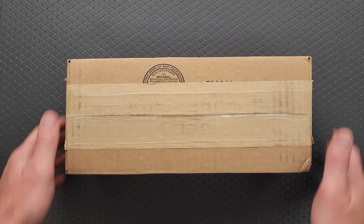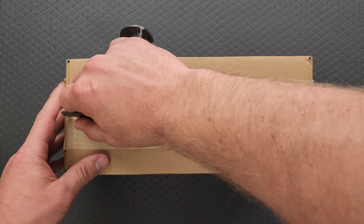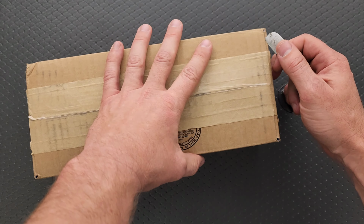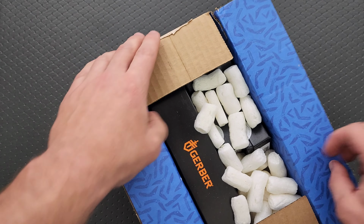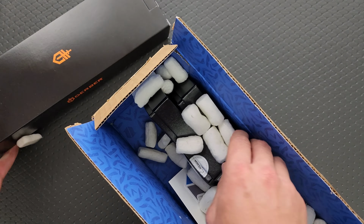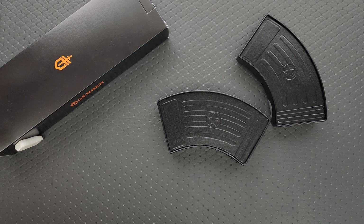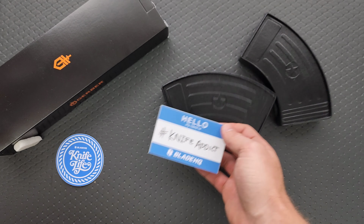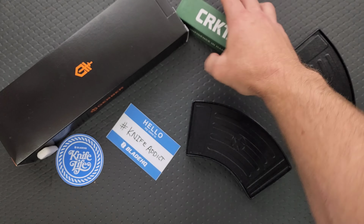This is a heavy box. There's a lot of stuff in here, and I believe with all my heart that everything is available right now. Why do I say that? Because this package was sent to me by BladeHQ. They asked if they could send a box with a whole bunch of interesting stuff, and I said sure. They told me everything they were sending, and it all sounded like fun stuff. It's been a while since I've checked out anything directly from BladeHQ.